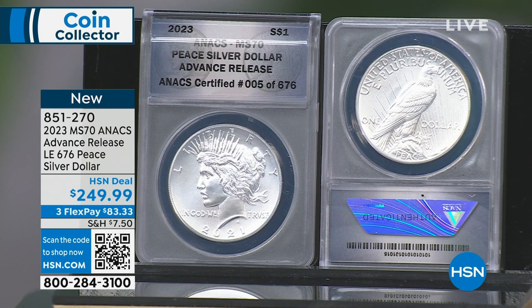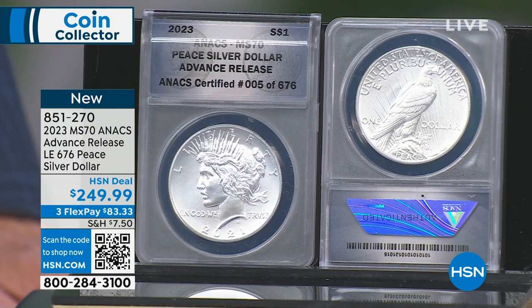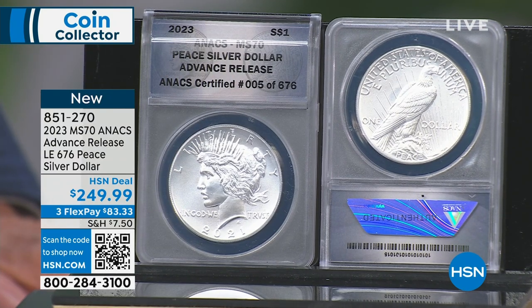So when you take a look at all that, 676 is the tiniest edition. It's the most collectible. It's the most desirable. It's absolutely perfect. It's 100% exclusive. You still get the Red Oak presentation box. Let's call it a $30 value with that. So you're down to $219.95 for the most exclusive of the advance releases.